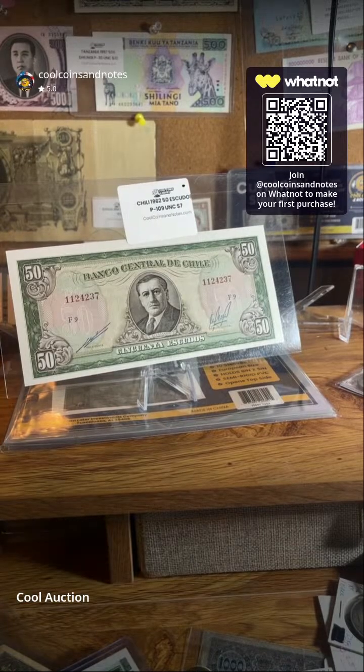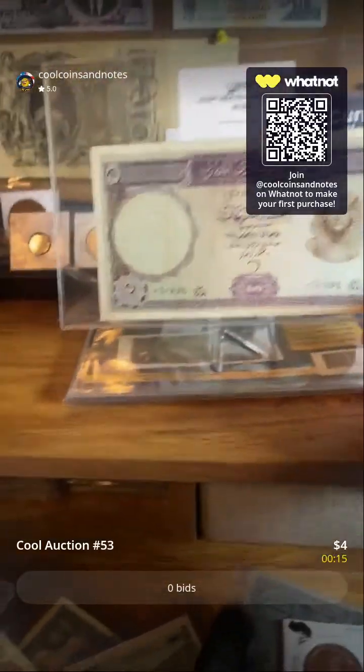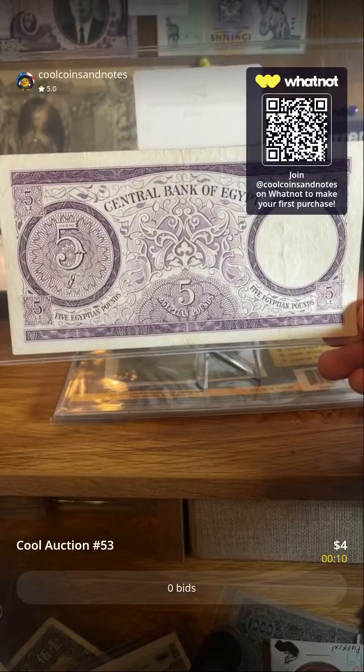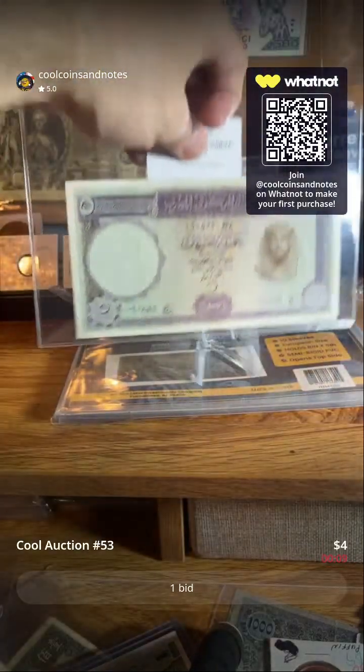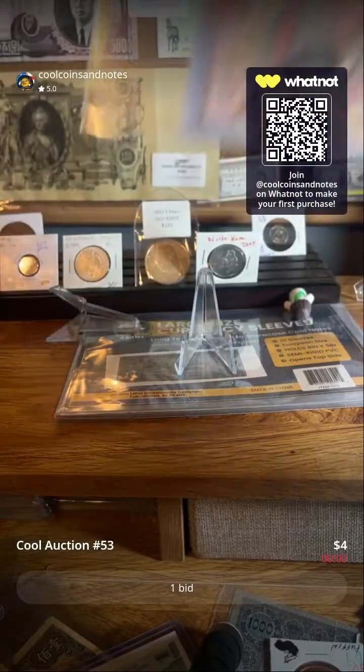Next up, we're going to do an Egypt, 64 to 75, 5 pounds. Egypt, pretty note. I like that reverse. In Tel Aviv or Haifa or something, I think you might be watching an old team. James, enjoy. Thank you, James.